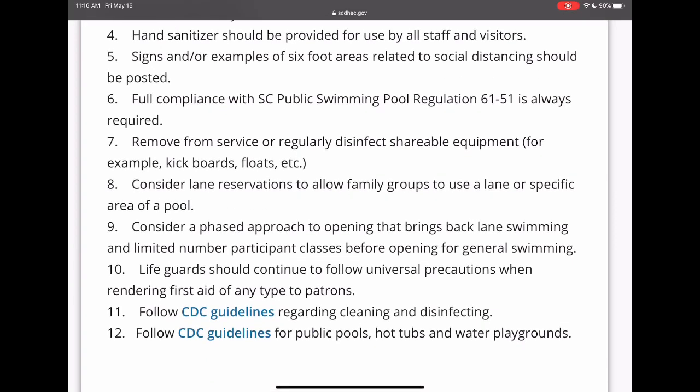Hand sanitizer should be provided for use by all staff and visitors. We'll try to get some hand sanitizer up there. It's a "should be provided," it's not a "must be provided," and I would recommend you bring some hand sanitizer these days. I think if I put a bottle of hand sanitizer up there, I think we all know somebody's going to come along and take that bottle to go home and put in their house. So I don't really know how we can keep hand sanitizer at the pool. I think it'll just get constantly stolen. So I'll probably bring my own hand sanitizer if I go up to the pool for my daughter.